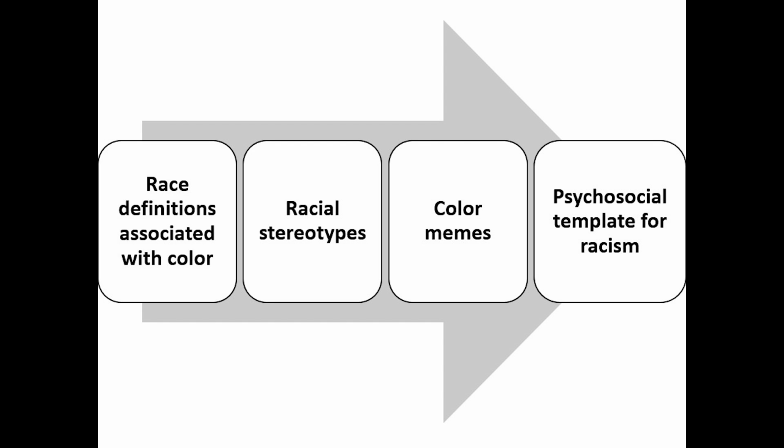So we have race definitions that begin to be formulated by men with incomplete data but lots of attitude in the mid-1700s, leading quickly to the formation of racial stereotypes in this country and elsewhere, and the formation of what I call color memes, that we associate particular skin colors with particular patterns of behavior, creating the psychosocial template for racism.